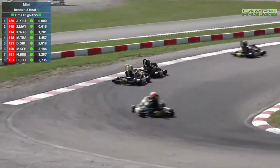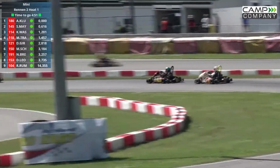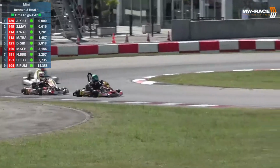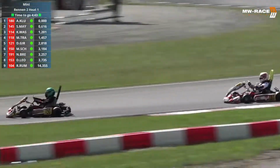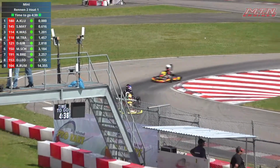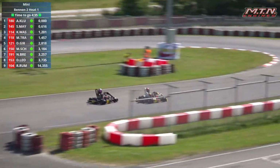Mika Trapp, rounding out the top 4, has just put in the fastest lap of anybody. The 118, a 5.34 for the driver in 4th position. There's Matthias Schulte and Naim Bretag battling away over what is 6th place on the road. But here at the front of the field, there is Mika Trapp.